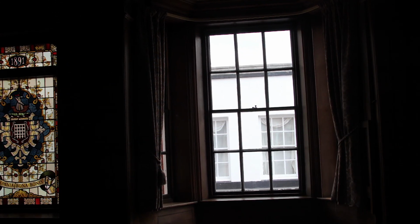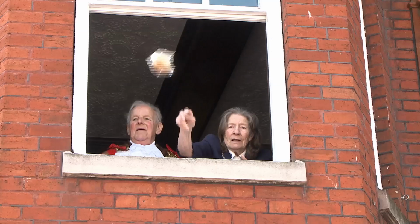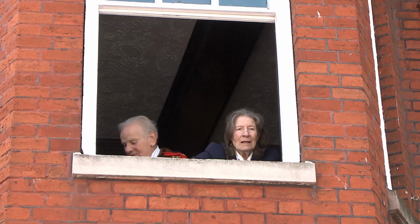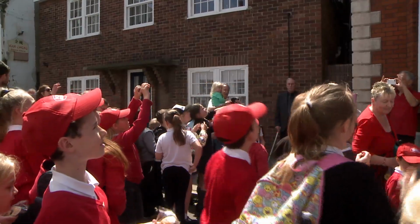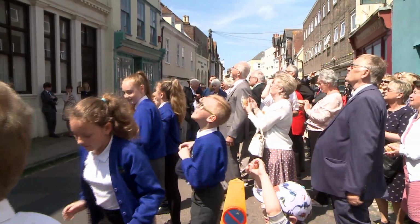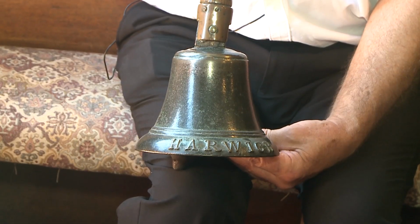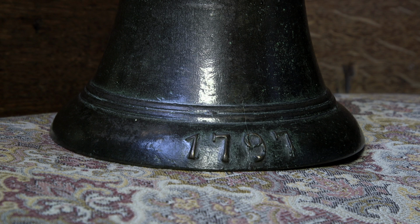To the right, an ordinary looking window, but it does play an important part in the Guildhall story. Every year on Mayor Making Day, the newly elected mayor throws ketchups, spicy little buns, to excited schoolchildren gathered below. Before we leave this room, let's just have a look at the town crier's bell. It would be rung through the streets to give the local people the news.